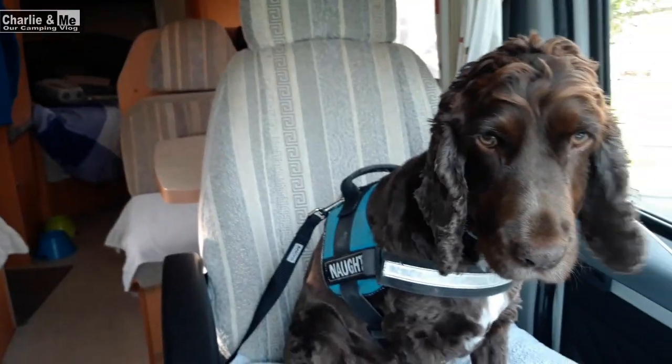Okay, so we're now in the camper. We're back from Charlie's walk. Camper's loaded and we're ready to rock and roll because we are going camping this weekend. But first of all, Charlie is just there, sitting down, ready to roll.